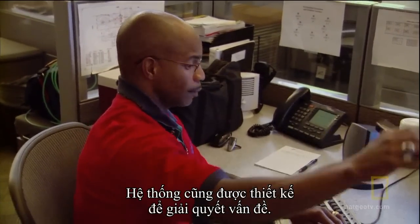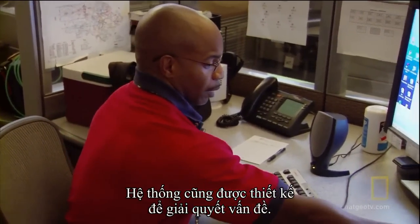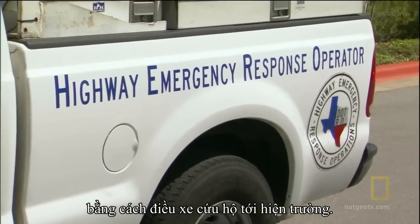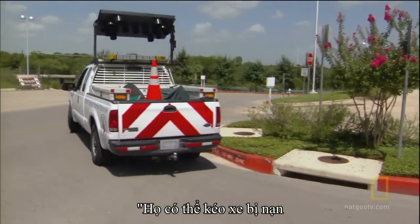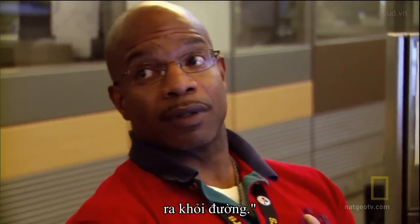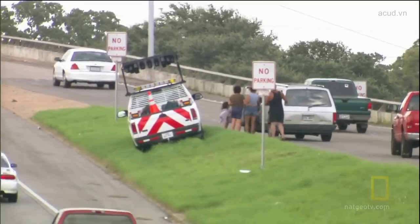10-4. The system is also designed to solve problems by dispatching highway emergency response operators to clear the road. They have the ability to be able to hook up with vehicles to pull them out of the roadway.